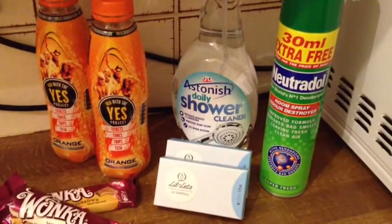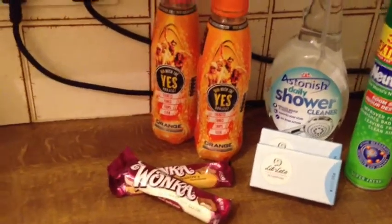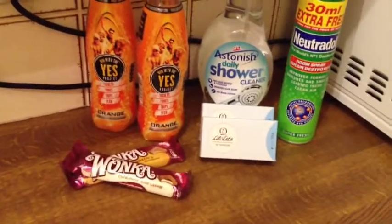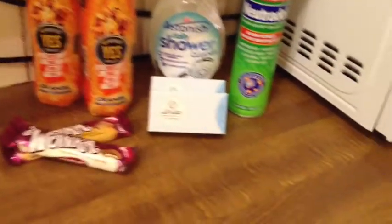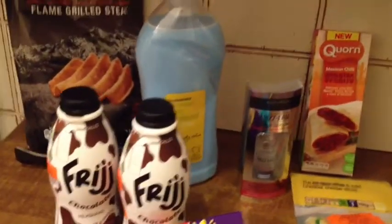And I got some feminine products as well. So altogether that came to £8. And apparently I saved £2.53 in there. And then the third and final shop, where I got some fantastic deals as well, was the Co-op.